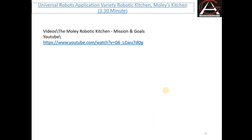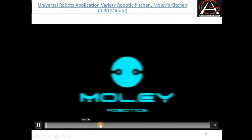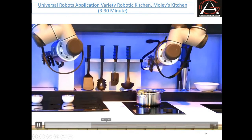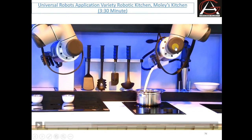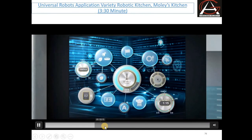This is another, I would say, historic achievement in the field of robotics and artificial intelligence. This is a robotic kitchen. Let's quickly go to the application. Again, a dual Universal Robot application, and the gripping devices are from Shadow Robotics. To fit into a regular kitchen, it can cook any dish anywhere in the world.